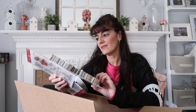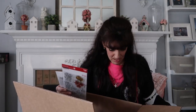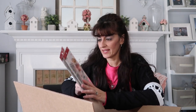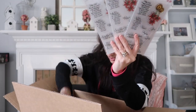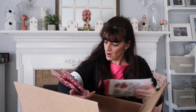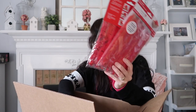You get 5. It's $5 for 3 snowmen cookie cutters. This is some more die cuts, clear stamp. And this one just has like Noel, peace, joy, and like the flowers. We got 2 of those at $10, 3 of those, 4 of those. Oh boy, and more of those instant bows. So you got $15. We got 2 more of them.